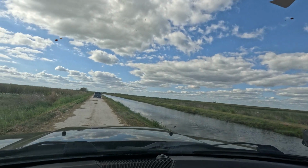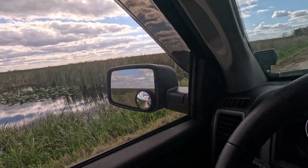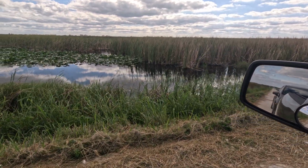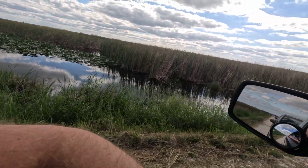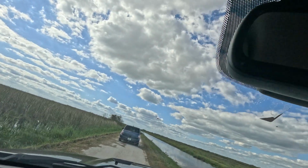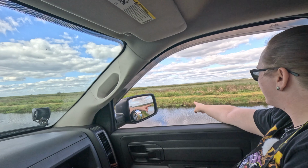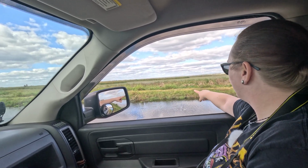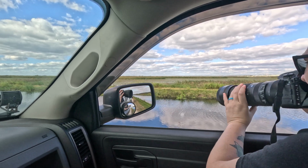Seems like all the gators are hanging out on this stretch. This will be our number 27, hiding down there in the bushes. Cool, being sneaky. And then here's 28. Yep, over here. That's a little hard shot to get, but you can see his tail. He's over there. I'll probably get that one. Getting all the gators over here.